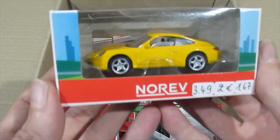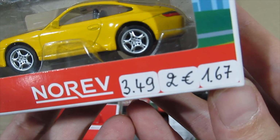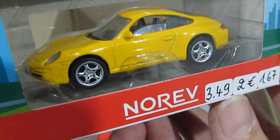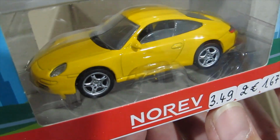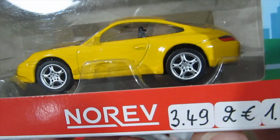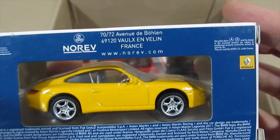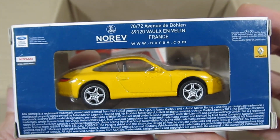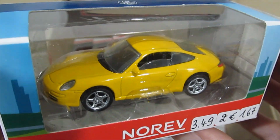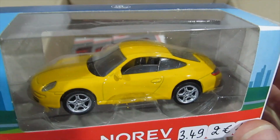Ooh, another Norev. You got a good deal again. That's very nice. Such great detail on these. Those wheels look absolutely identical to the real wheels. There's the back for you. I love that. That is so nice. Thank you. Man, my European car collection has just suddenly become awesome.